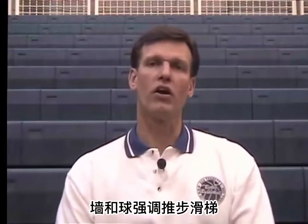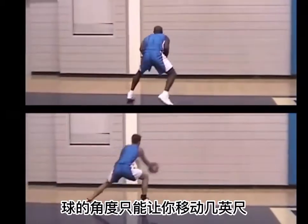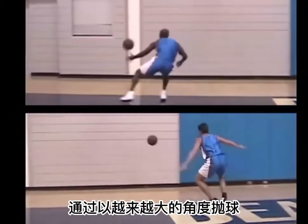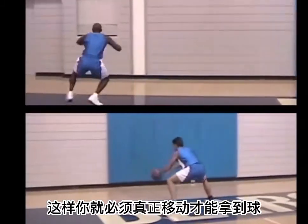Wall and a ball emphasizes the push-step slide. Start out by throwing the ball at an angle that makes you move only a few feet. But then really push yourself by tossing the ball at greater and greater angles so that you have to really move to reach the ball.